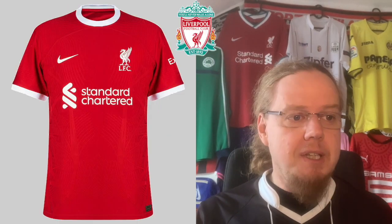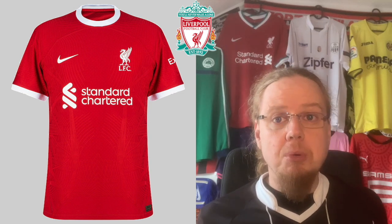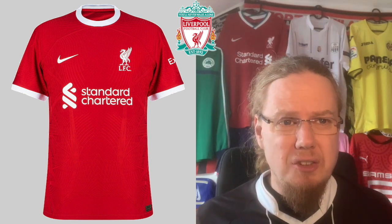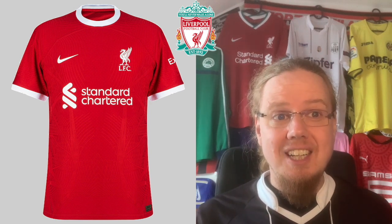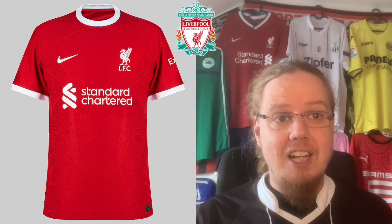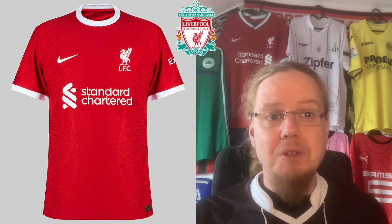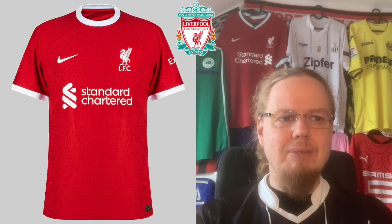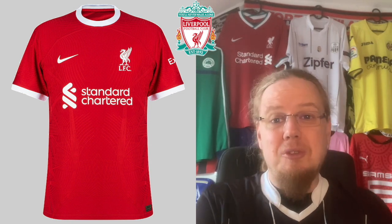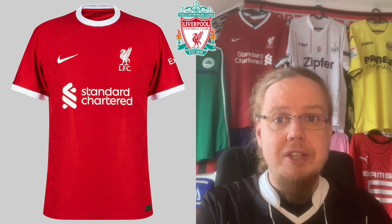Now we're going to the biggest team in the entire Europa League, which is, of course, Liverpool. And I have to say, Nike did a really good job here, in a very simple shirt and still looking very much class. I wonder if a golden liver bird would have put this over the top. But the thick white collar with the thick white sleeve cuffs, it just looks Liverpool to me. It's very much a retro shirt.